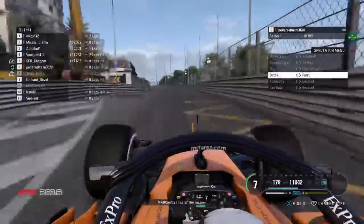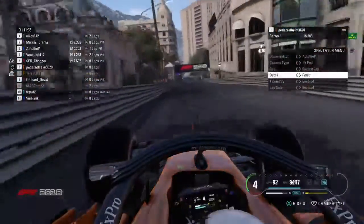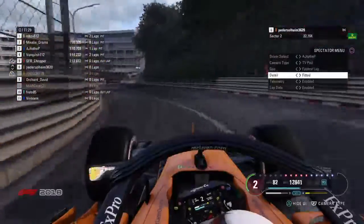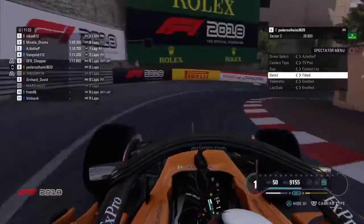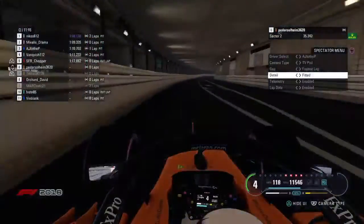Yeah. Oh, that's anger. That's pure anger from Mark. He's left the session after crashing in qualifying. That is frustrating, obviously for the admins, but as well, that's frustrating for him as well. I think maybe he'll come back after. Hopefully he'll come back, but I'm not sure. I'll be quiet actually.